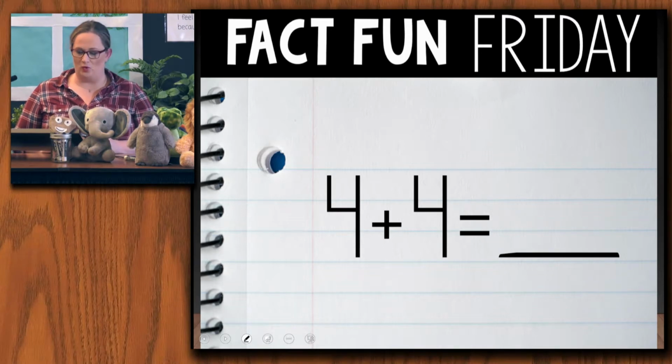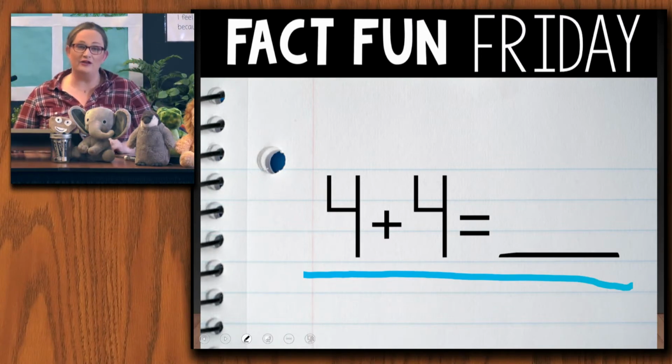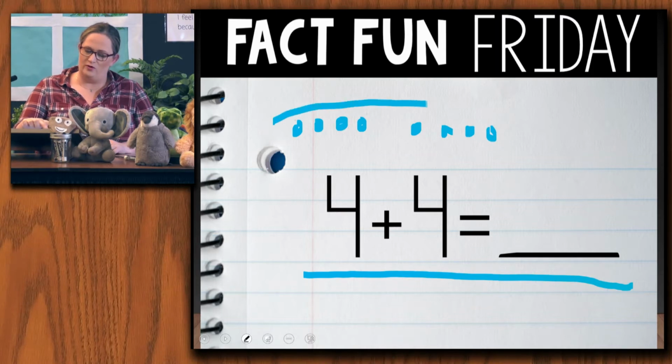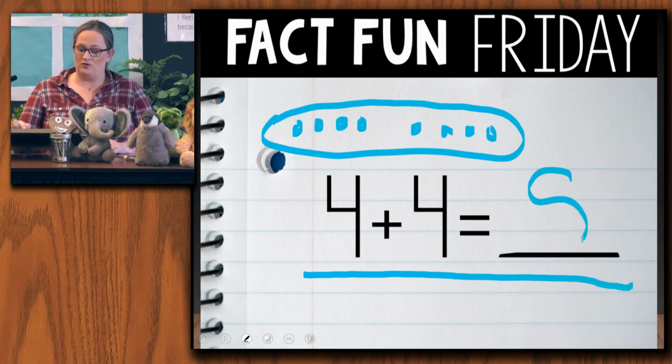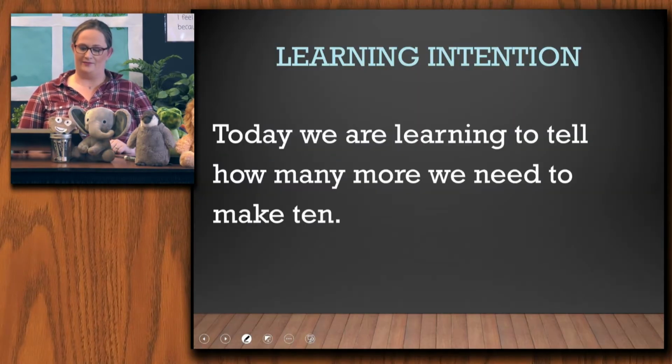4 plus 4. 4 plus 4 is the same as... See if you can figure it out. Draw 4 dots or put out 4 counters, and then put 4 more. What did you get? 1, 2, 3, 4. 1, 2, 3, 4. 5, 6, 7, 8. 4 plus 4 is the same as 8. Did you get 8? Kiss your brain.